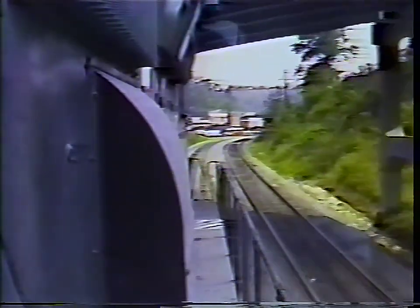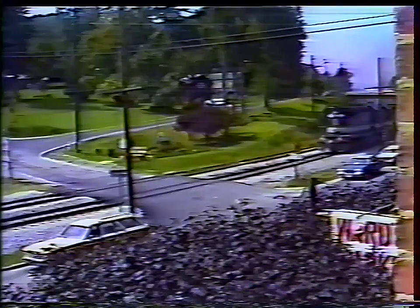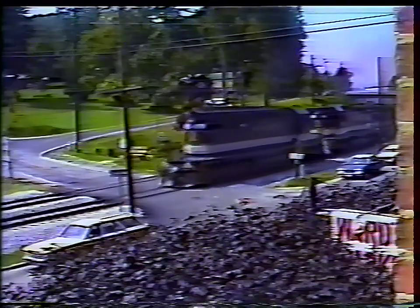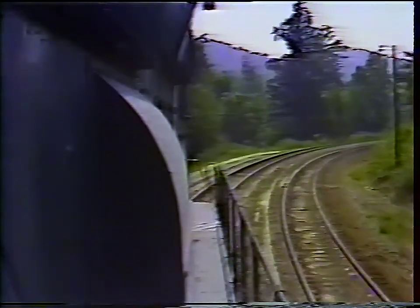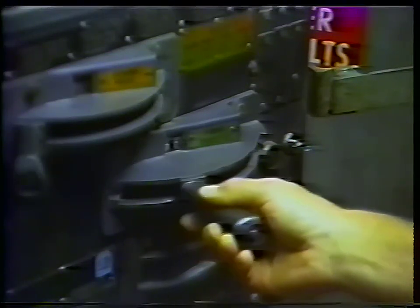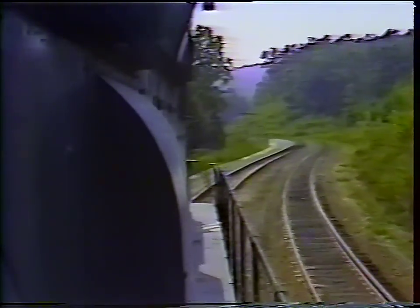Okay, we're coming up on the crest, and I've got it in Notch 8. As we cross the Main Street crossing, we're at the very crest of Saluda. When the fourth lead unit passes the crossing, I reduce the throttle to run 7. As every 3 to 4 cars pass the crossing, I gradually notch off the throttle until I finally shut it off. 172 to cab over Pace's Crossing, 101.